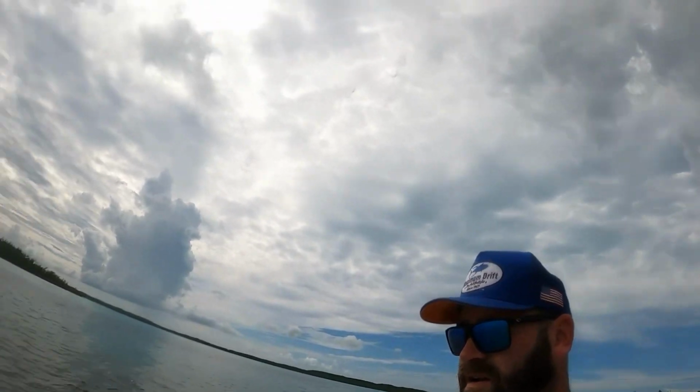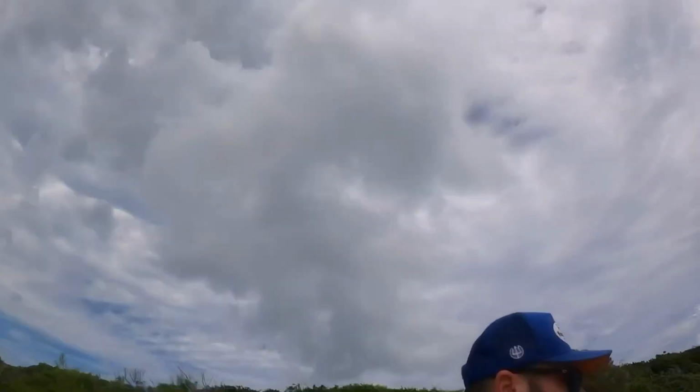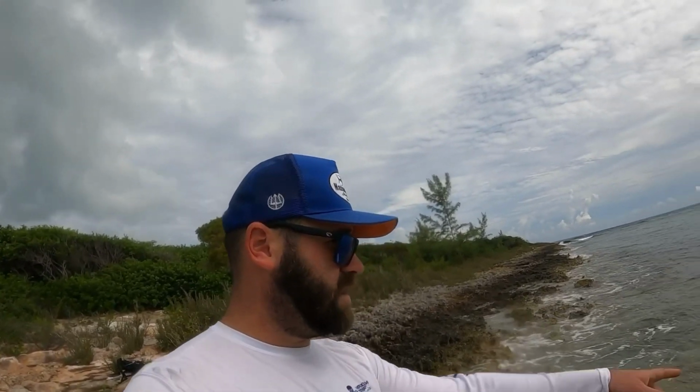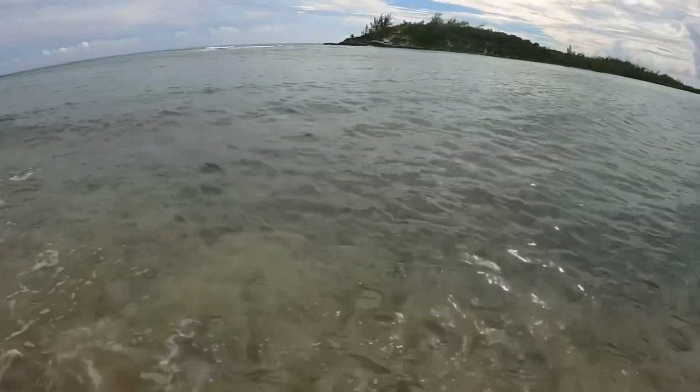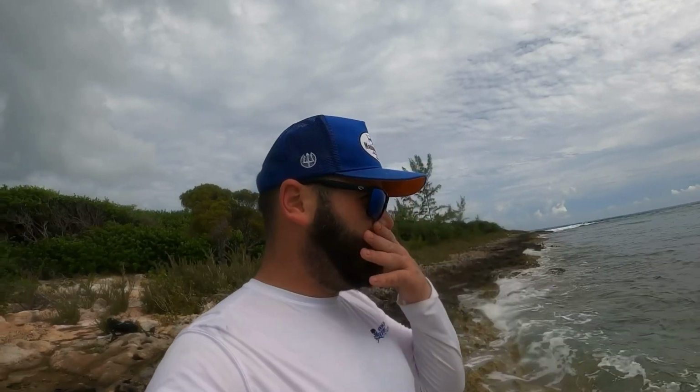Dude, they're everywhere. Check them out. They're everywhere. See, that's two within like under a minute. Look, another one. I don't know if y'all can see that one too. So yeah, they definitely smell my grouper. I think it's time to move from this spot. I've got too many uninvited guests at this party.